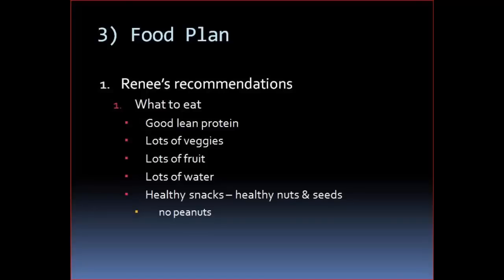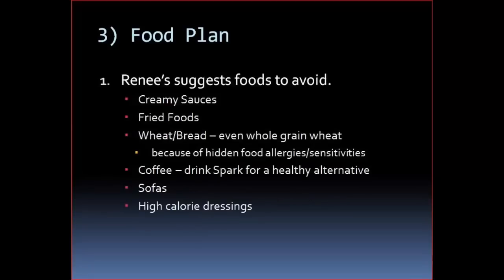The main thing during the challenge is that we really want to avoid things such as creamy sauces and fried foods. And I like to keep all the breads out, even the whole grain breads, during the first 10 days, because some people are going to have food sensitivities. Wheat tends to be a very common one. If I can address that by taking out a lot of those products in the very first 10 days, then that's really where I'm getting a lot of the results.